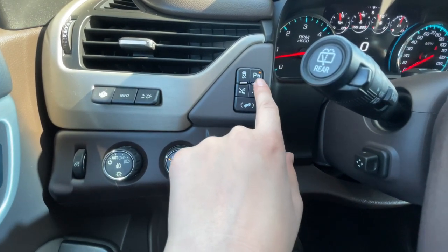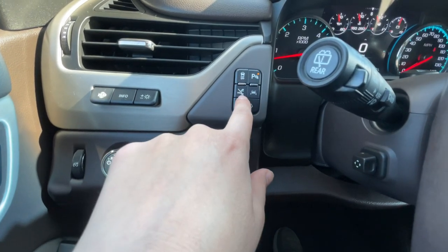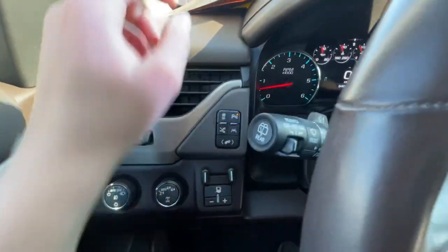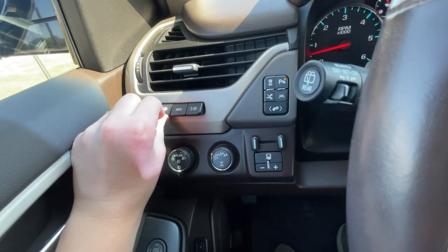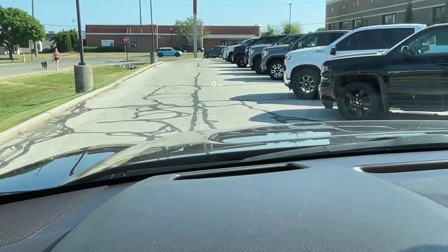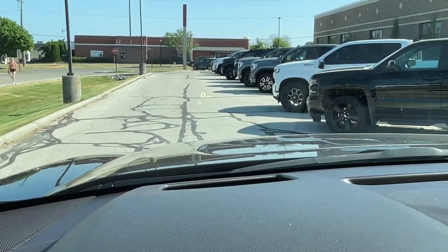Also, you have front and rear park assist. You can turn on or off here, lane keep assist. Also, this is for the running boards that are power running boards on this vehicle. This vehicle does have heads-up display, which the buttons for that are going to be right here. Which, if you can see on the screen here, you can change the information you want on it and the brightness of the heads-up display.